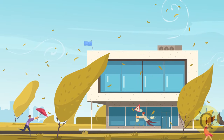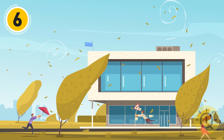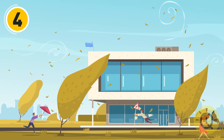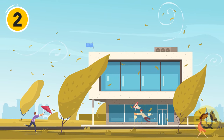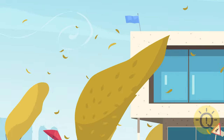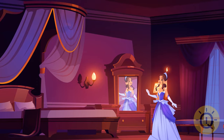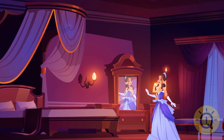Here's the next one. What's really off here? Look at the flag at the top of the building and at the tree nearby. It seems that the wind is blowing in different directions. This is impossible. This one is pretty simple. What will you say?